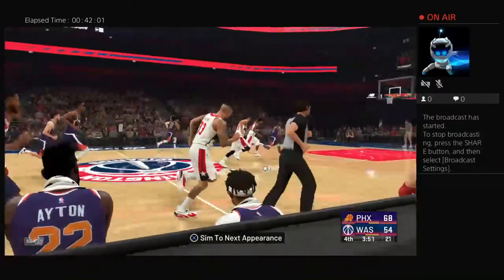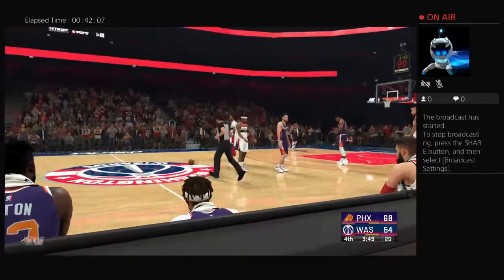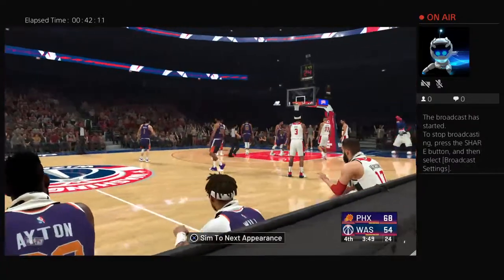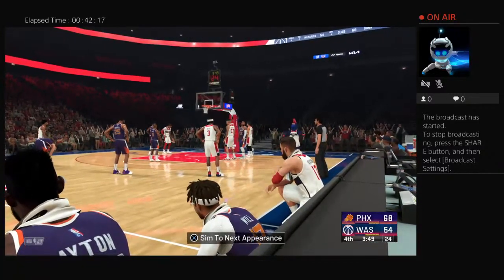Impressive. Here's Paul. And so he draws the foul. Headed to the line to shoot a pair. No debate there. He got hammered. Personal foul. First team foul. At the line for the Suns, Chris Paul. At the line for 2. Shoot 2.